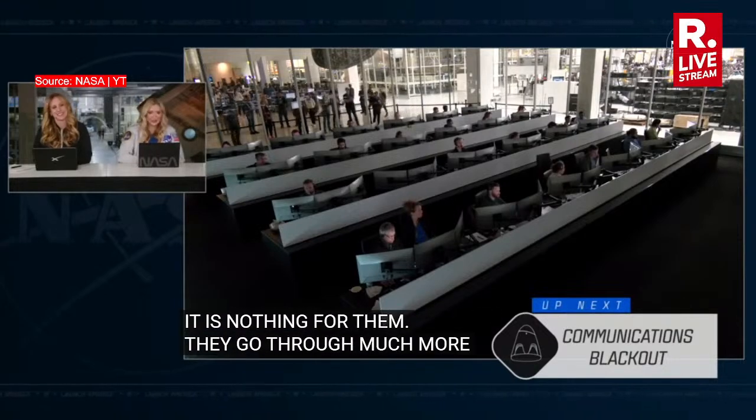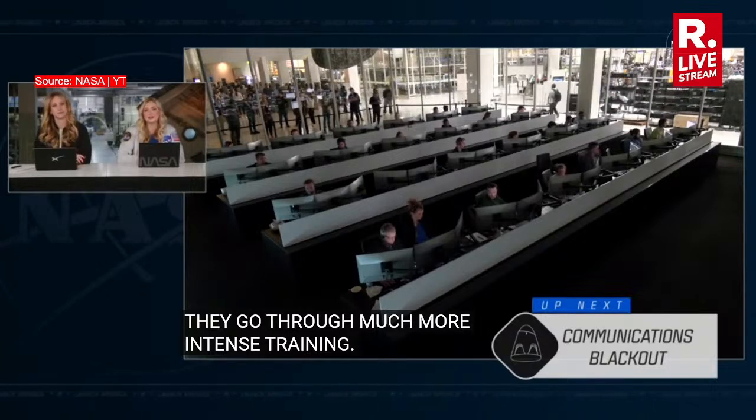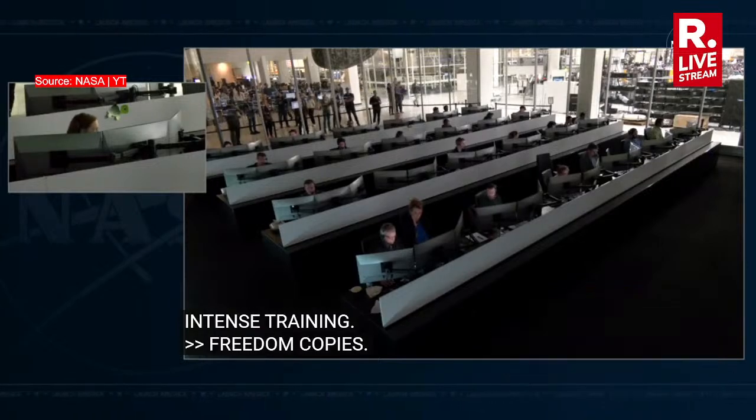And so we are continuing to make our way through a number of milestones today. We did have trunk separation. Freedom, SpaceX. Nose cone is secure for entry. Freedom copies. All right, great news there.